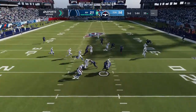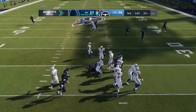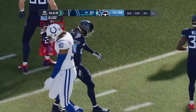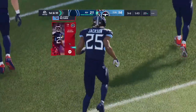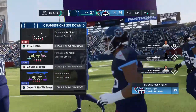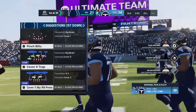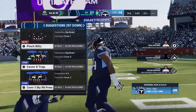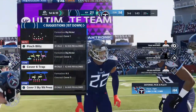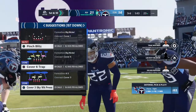Jackson now to return. And not much happening on the return as he'll get this to about the 23. The Titans take over 1st and 10 at their own. Here's Tennessee ready to begin this drive offensively. And they're coming off a 3-and-out, my friend. I think they've got to look at that play sheet and go to a spot that they haven't gone before. Time to shake things up a little bit to try and get this offense moving.